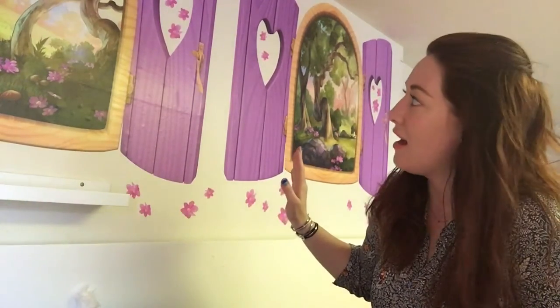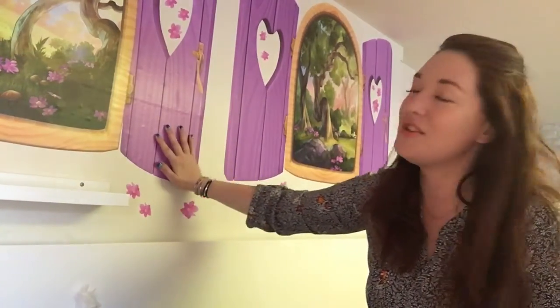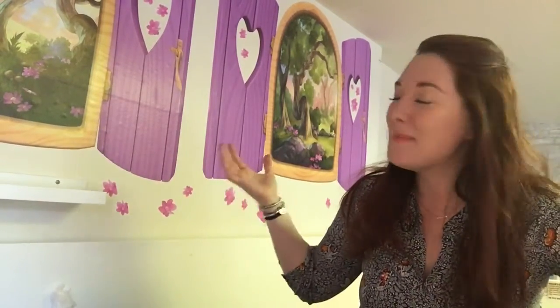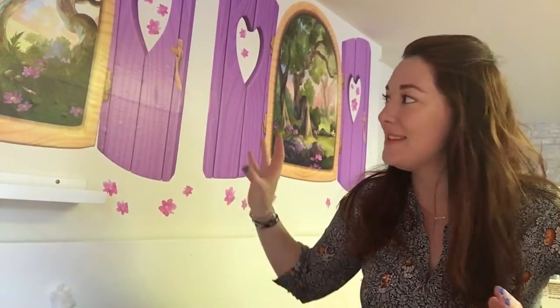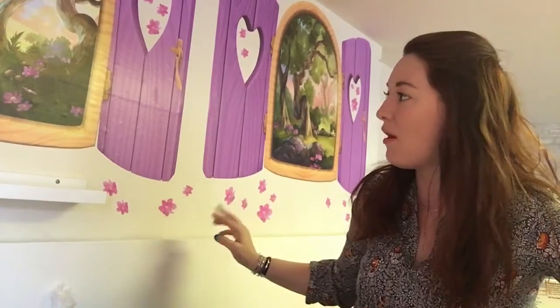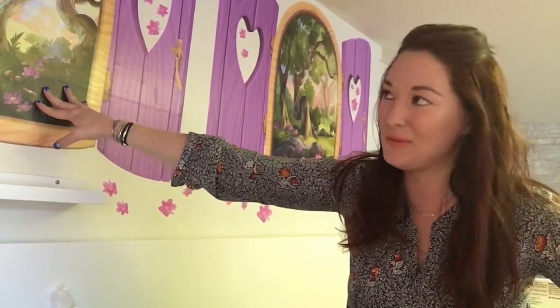I chose these pink shutters because they scream little girl, first of all, but because they have such beautiful detail. I love that when she wakes up in the morning, she's gonna look out her faux windows and see this magical, enchanted land. It kind of reminds me of Disney's Tangled. It's just got this beautiful forest and these coordinating little flowers. You can see I placed some extra ones around the wall and they match perfectly to the ones that are inside the forest as well.